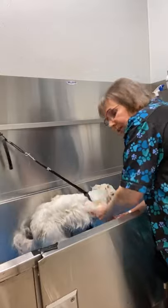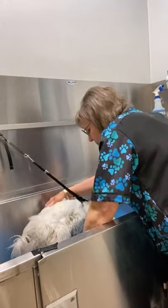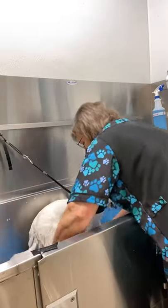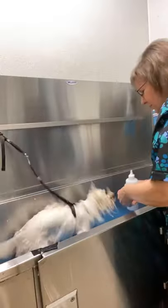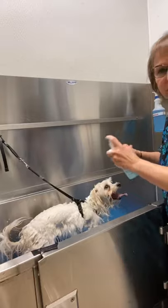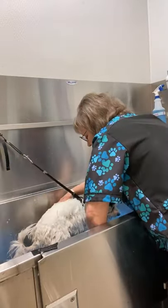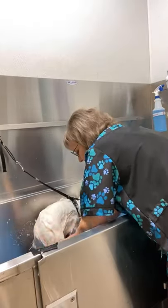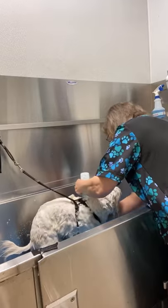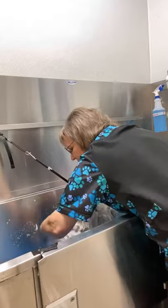Each shampoo bottle is disinfected after each use, which is really important. It usually takes me 2 bottles of shampoo for him because he has a lot of hair. His appointment is 1 hour long.